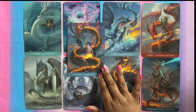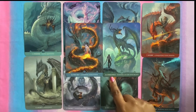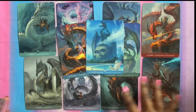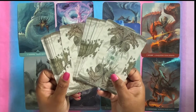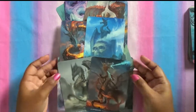the self, gathering your power. Look at her gathering the fire, and it's running through the dragon. Challenge, standing up for your rights. He's got the sword. He's headed over there. I love this deck. I don't know why I don't use it more, but with it being the year of the dragon, I have a feeling that these are going to come back out. I have actually been thinking about them recently.